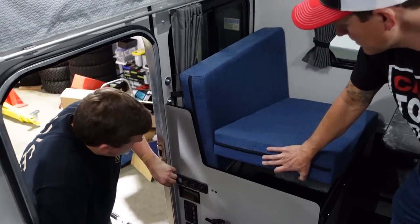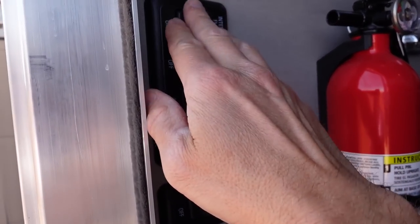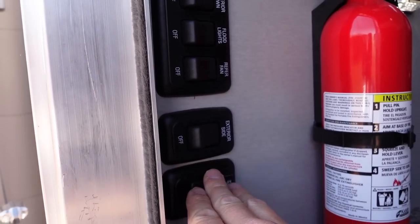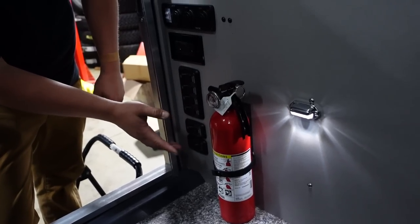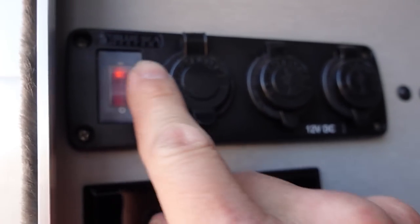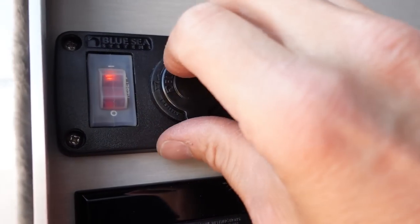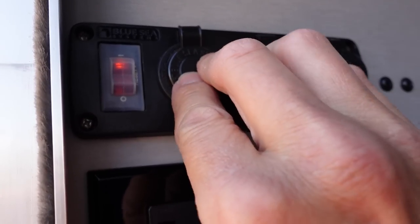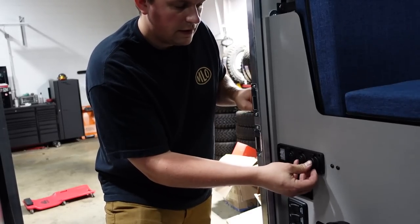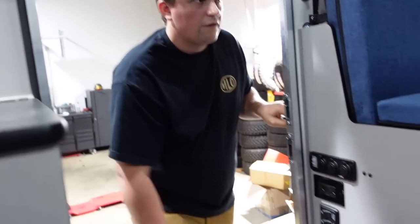And then a little bit further down on the dinette, we have some switches for interior floor lights, similar to the down lights on the outside. Some of the exterior lights, floodlights, side lights, all that good stuff. We have outlets here that will work when we're plugged into shore power, household outlets. We also have our dual USB plugs and a 12 volt with a switch power here from Blue Sea. So some nice components, not really skimping on the electrics on this unit at all. And of course the standard fire extinguisher.